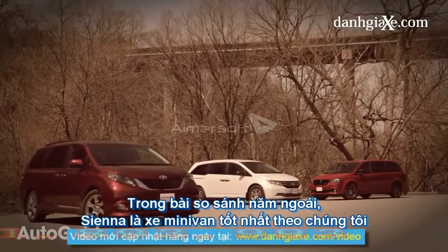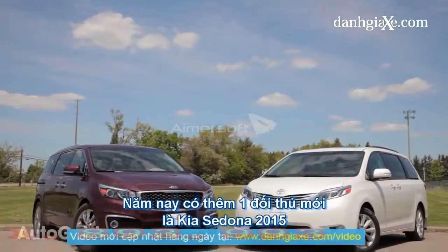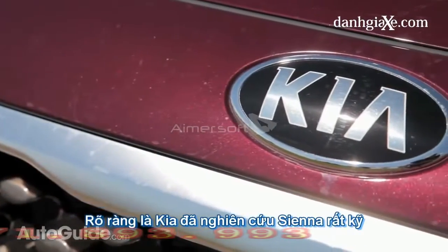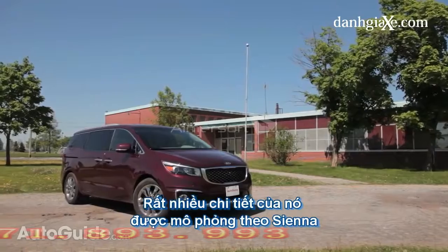Last year in a three-way shootout, we declared that the Toyota Sienna was the best all-around minivan. But this year there's a new contender, the 2015 Kia Sedona. It's obvious that Kia's engineers studied the Toyota Sienna hard before introducing the new Sedona. So much of this new Kia mimics that Toyota.